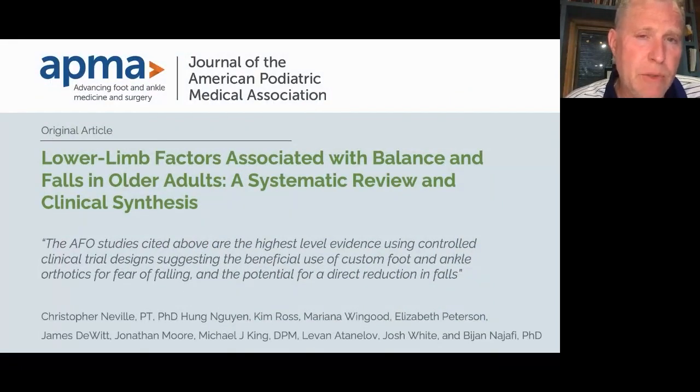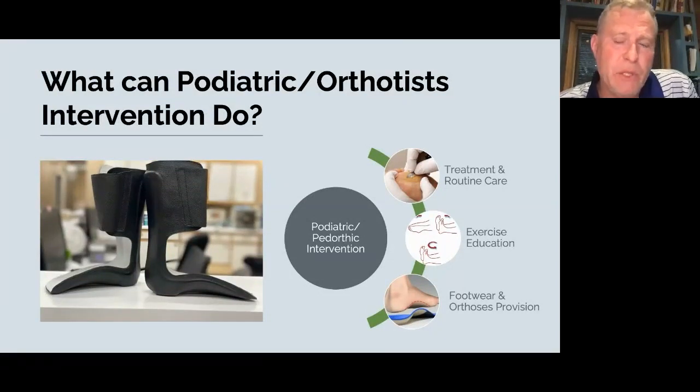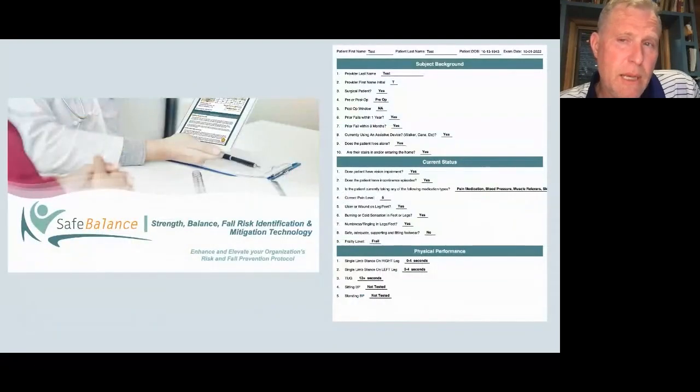Again, APMA, the JAPMA, of course, I was involved with a great group of people that performed this meta-analysis of lower extremity risk factors and treatments that include the MBB. And as part of my intervention, I'm going to make sure that I'm addressing any issue that can cause the patient pain or discomfort by making sure they're in the right shoe, addressing their biomechanical risk factors. And everything we do is in conjunction and consistent with the study document that's put out by the CDC. We are soon going to begin to be using some new technology for doing fall risk assessments.